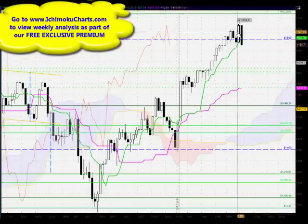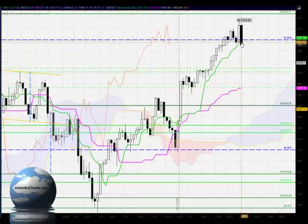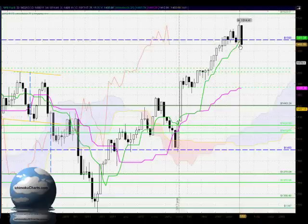Now, in terms of Ichimoku, obviously still a bullish market in the long-term time frame by trading above the cloud, bullish in the medium-term time frame by trading above the Kijun-sen, but now bearish in the fast-term time frame by trading below the Tenkan Sen, and it's been quite some time since we saw the market trading below the Tenkan Sen. So this also suggests that there is a possibility of the market testing down to lower levels.